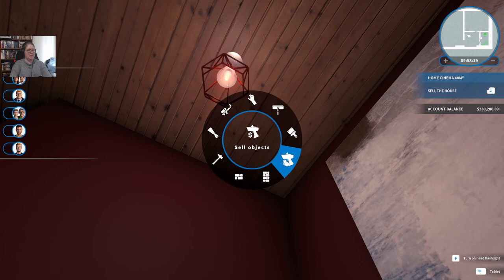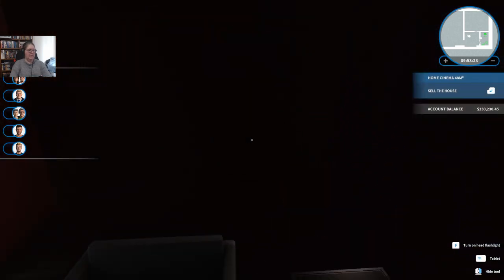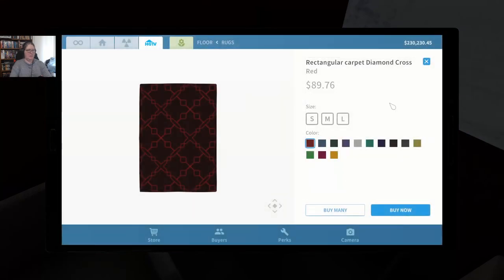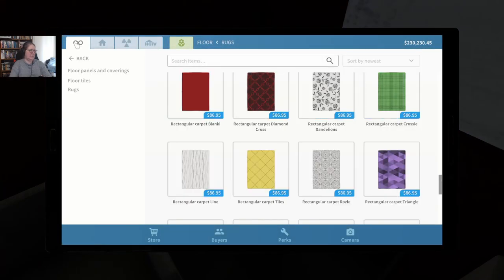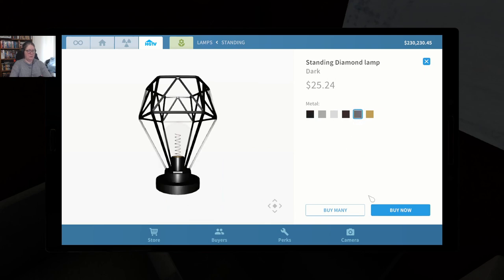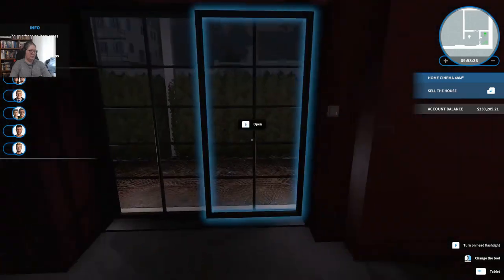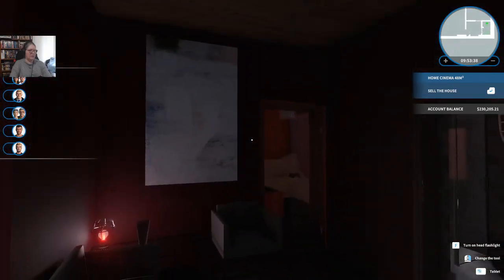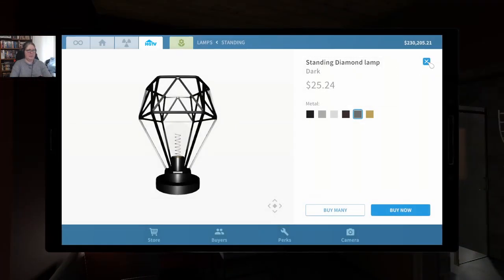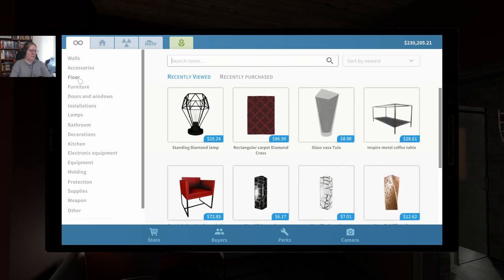You know what? I'm going to take out my demonic lamp. I know, it's driving me crazy. I'm going to put a standing lamp in the corner, not one of the standing lamps we used before, but this one. And we're going to make it dark. We're going to just pop it over here and turn it on. And then I'm going to grab one of these dangly lamps, because that's the official designation for a dangly lamp.